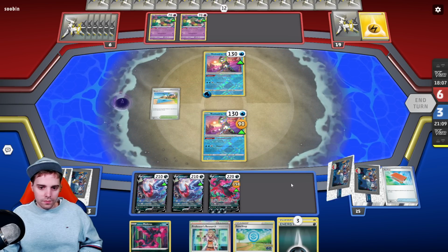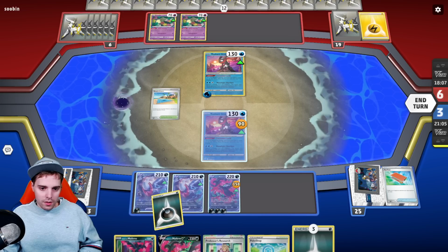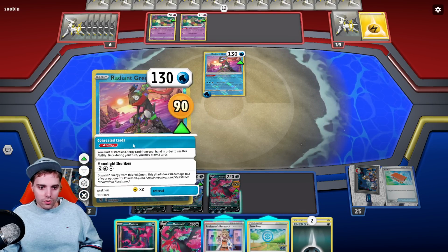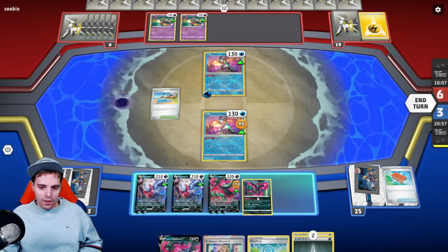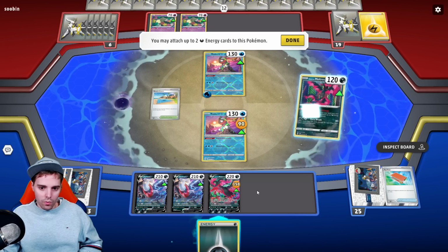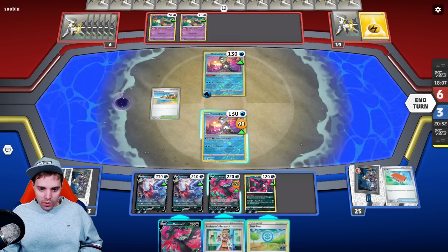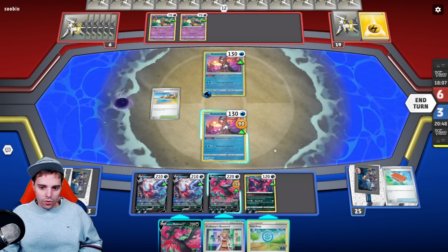Okay then. Another Moltres shows up. We're gonna be attaching here. We're gonna be going for Concealed. Nah, I don't wanna go for Concealed cards here. Just gonna slap down this baby Moltres. Get 2 energies onto it. 1, 2.